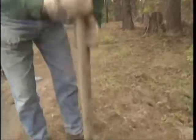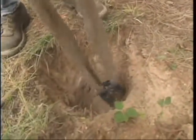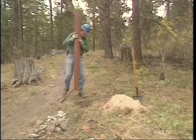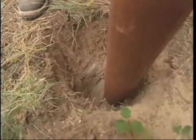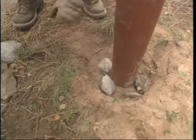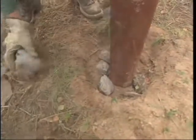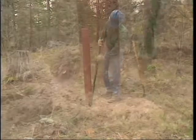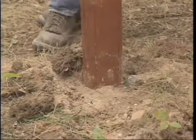A post hole digger often works better than a shovel to remove loosened soil and rock. Once the hole is dug, drop the post into the hole. Pack a few rocks around the post and tamp them down to hold the post in place. Fill the hole with rocks and soil, tamping as you go. Top the hole off with soil and pack it down.